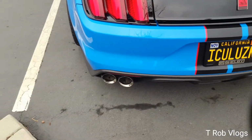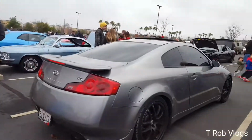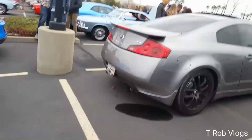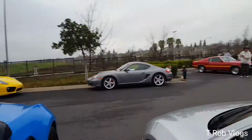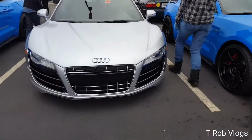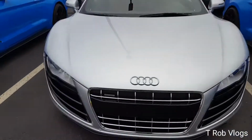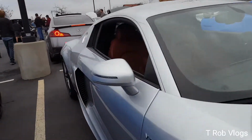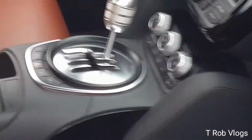The one from last time, the one that, like, opened its valves. Over in there, but it was loud. I don't know if they're gonna go, so. This is a V10 FSI. Manual gearbox. Alright. I don't know what year exactly, but it's newer. You can see the manual gate.